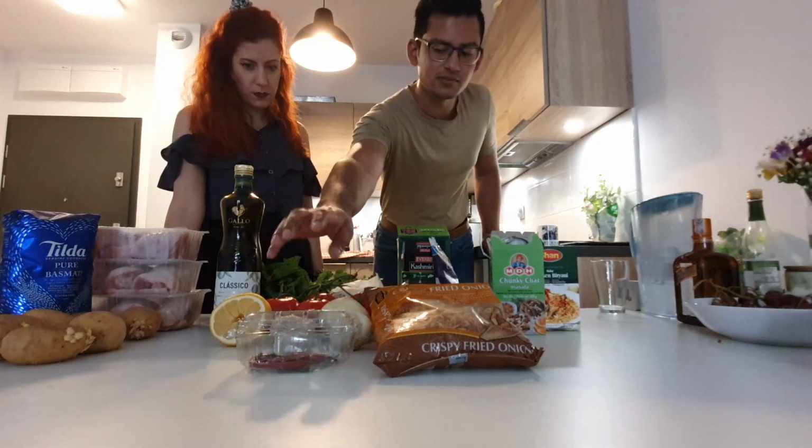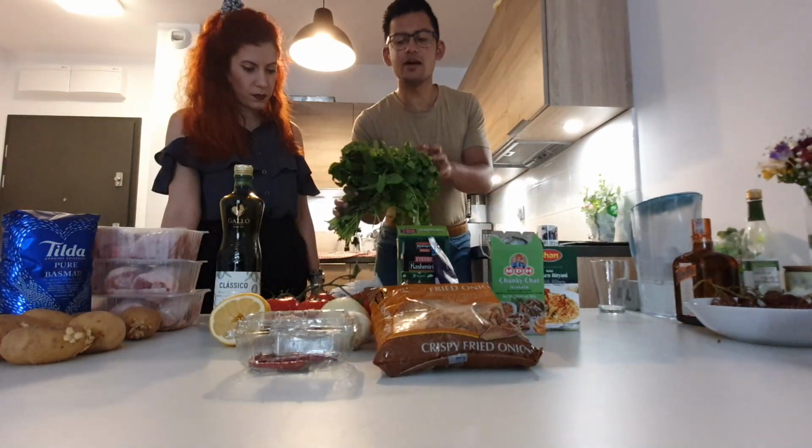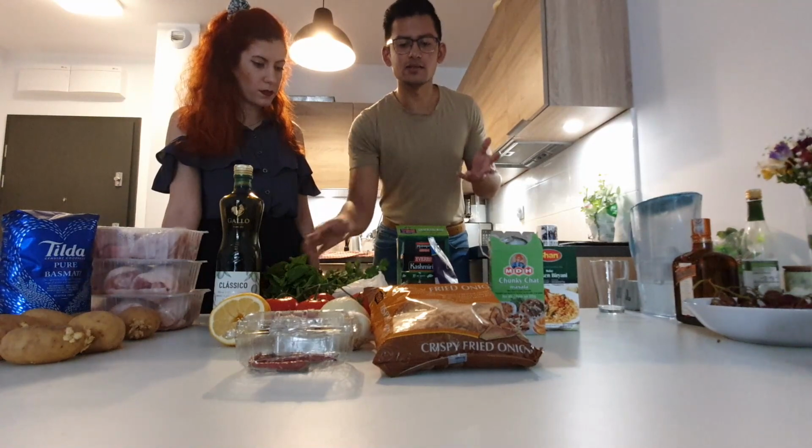And then we have some lemon, some chilies, and some mint and cilantro. We're gonna use half of these in the dish, and then we're gonna use the other half for a chutney. So we're gonna make a sauce for it as well.